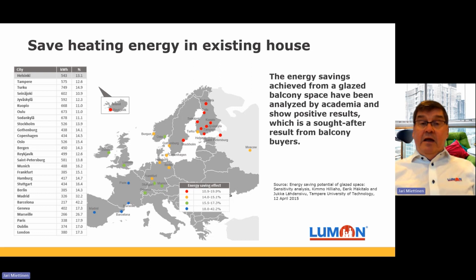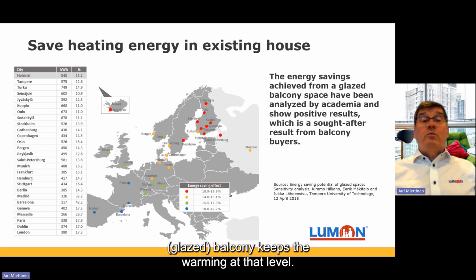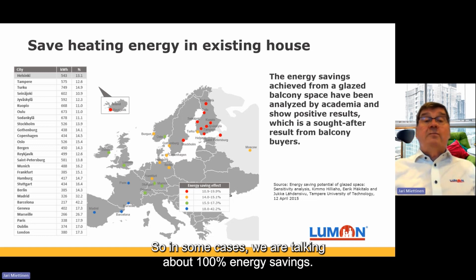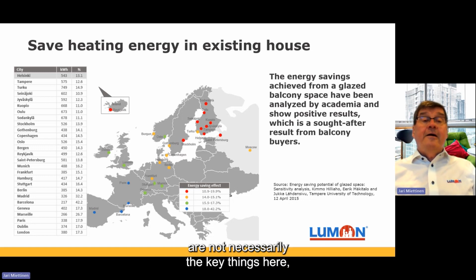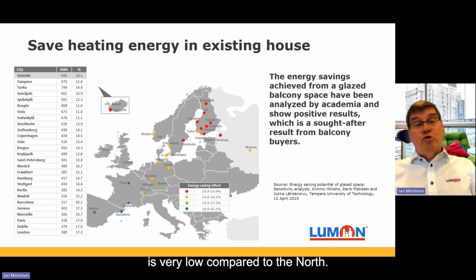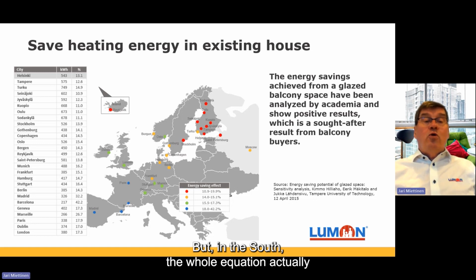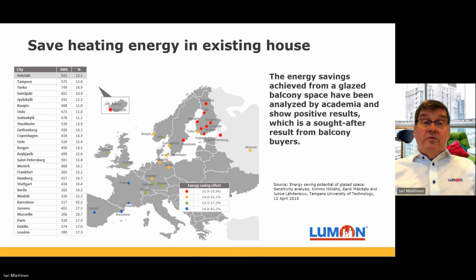Now, in the southern part of Europe, just the other day, at the beginning of June, I heard from an architect in Spain saying that you could actually switch off your whole heating system, because the balcony is going to keep the warmth inside to that level. So in some cases, we are talking about 100% energy saving. But I want to remind everybody that the percentages are not necessarily the key thing here, because in the south your heating energy bill in general is very low compared to the north. But in the south, the whole equation turns around when we are talking about cooling energy. As said, these kinds of balconies are helping with that question as well.